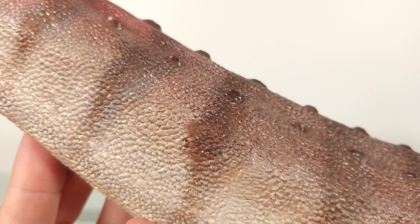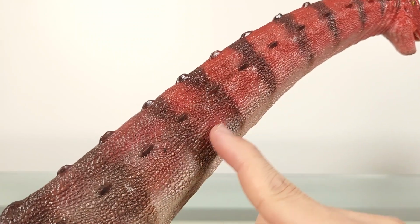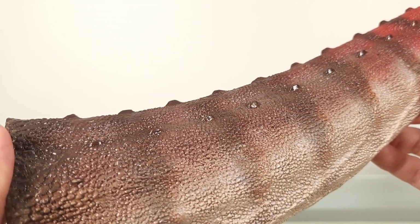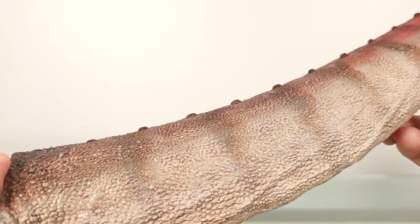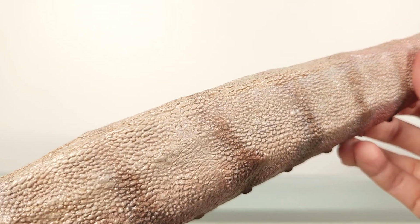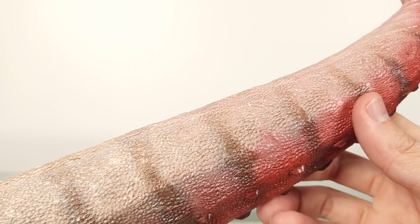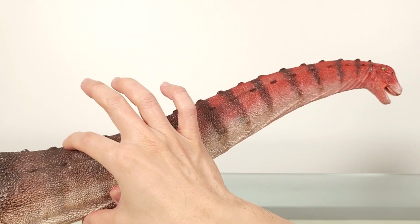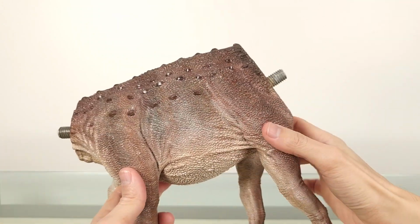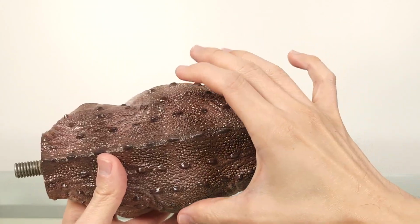Those scales. And some of these muscle separation grooves. Just loving the color fades here as well. Now notice the various folds and textures. And you can really appreciate the thickness of this. And then the body. A thick torso with those massive slabs of meat.